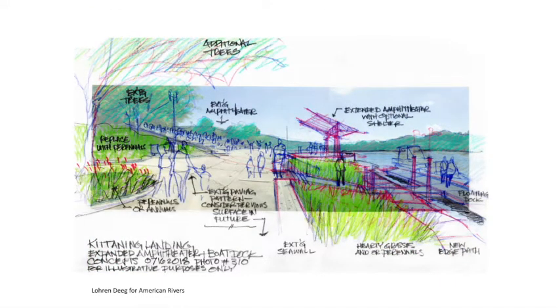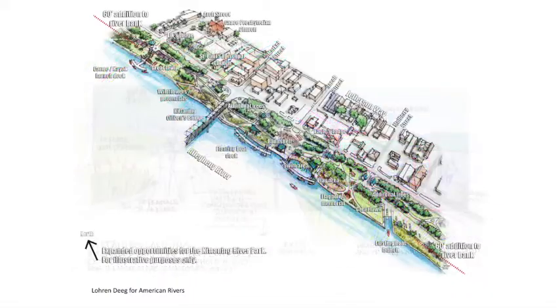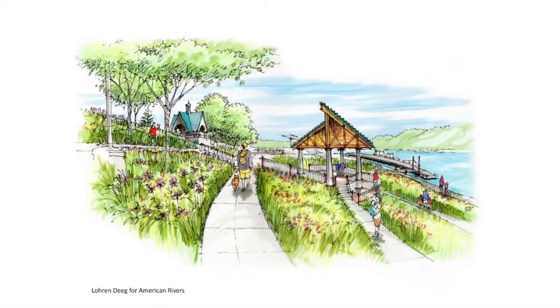So these are sketches primarily done with colored pencil directly on top of a printout of the existing photographs. And then my final ink and color pencil and marker plan, fully rendered and fully labeled. And then some high-level views of the new extended spaces, trails, planting areas, pavilions.